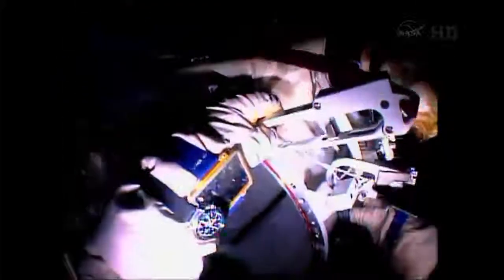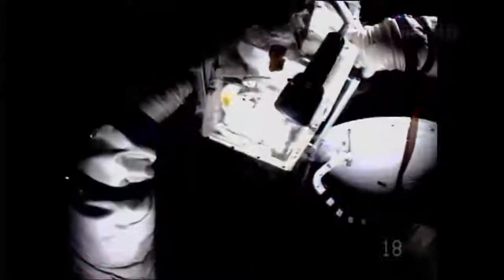And as promised, the old flow control valve now going into, for the first time, the pressurized carrier here for transport back to the inside of the space station after the spacewalk is over today. Meanwhile, Alexander Misurkin is working to get that new flow control valve installed here on the Zarya module.